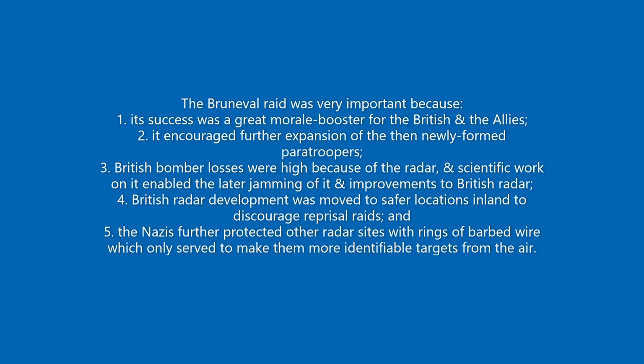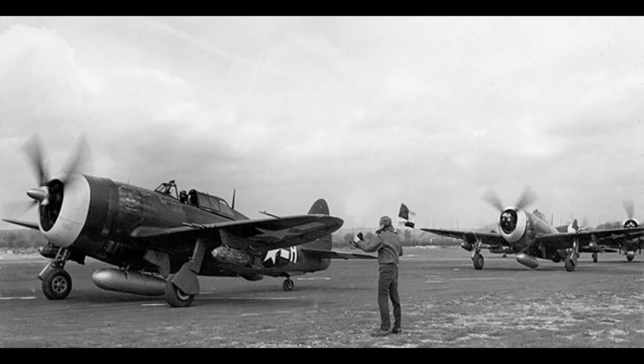The Bruneval raid was very important because: 1. Its success was a great morale booster for the British and the Allies. 2. It encouraged further expansion of the then newly formed paratroopers. 3. British bomber losses were high at the time because of the radar, and scientific work on it enabled the later jamming of the radar and improvements to British radar. 4. British radar development was moved to safer locations inland to discourage reprisal raids. And 5. The Nazis further protected other radar sites with rings of barbed wire, which only served to make them more identifiable targets during the war.